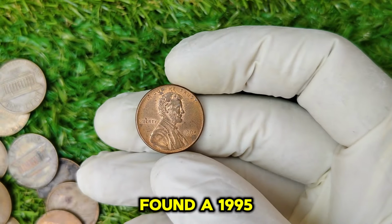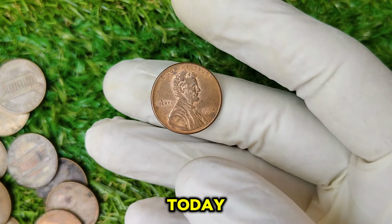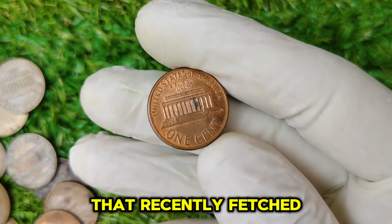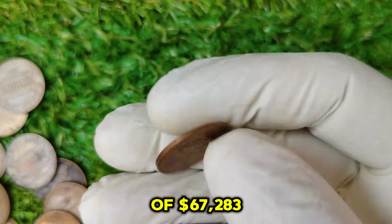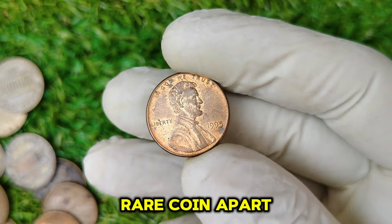Have you ever found a 1995 penny in your pocket and thought it was just another coin? Well, think again. Today, we're diving into the fascinating world of a specific 1995 no-mint mark Lincoln cent that recently fetched an astounding price of $67,283. What makes this penny so valuable? Let's explore the history, the errors, and what sets this rare coin apart.